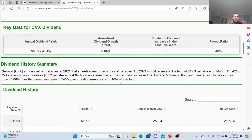Number of dividend increases in the last 5 years is 5. Dividend growth in 5 years is 6.06%. If you bought one share, you made $6.52 with a 4.04% dividend yield. This is my retirement pension. I am a dividend investor. I like high-yield dividend stocks.